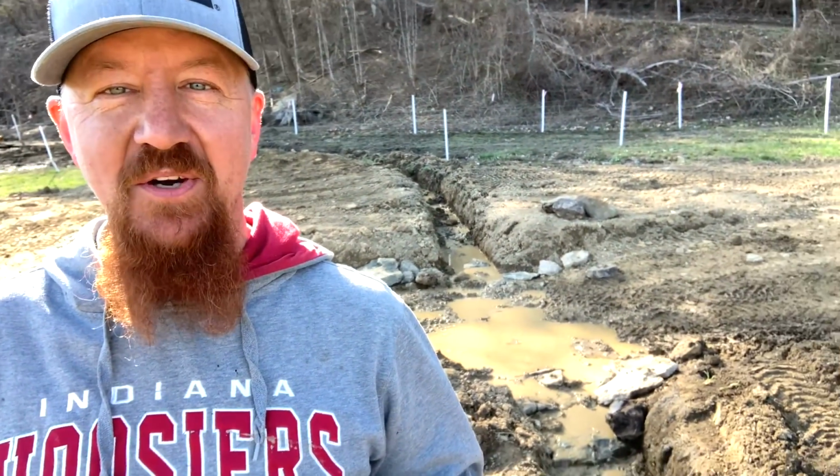We got a ditch dug. It ain't pretty yet, but we got our ditch dug. We got our little crossover covered with rocks here, and water's flowing, which means all this water that's running through here right now is not running through the yard over here behind us.